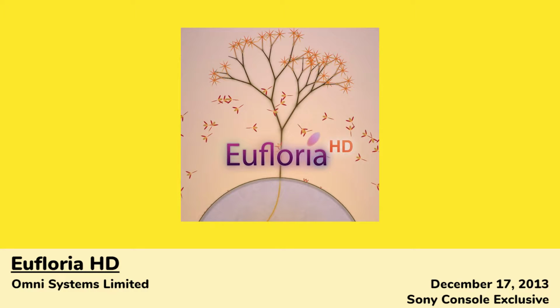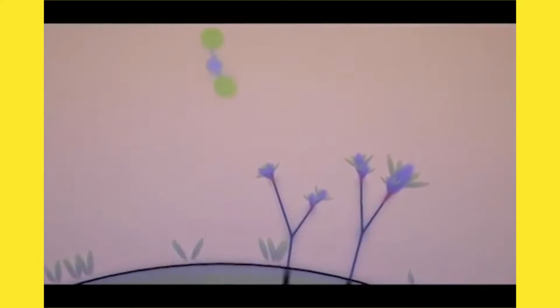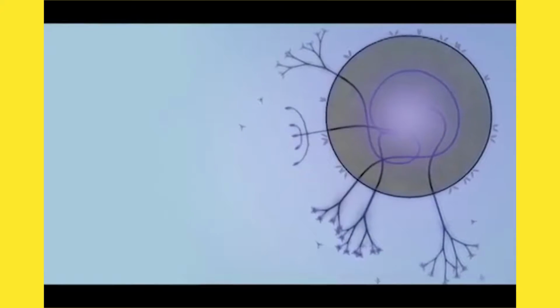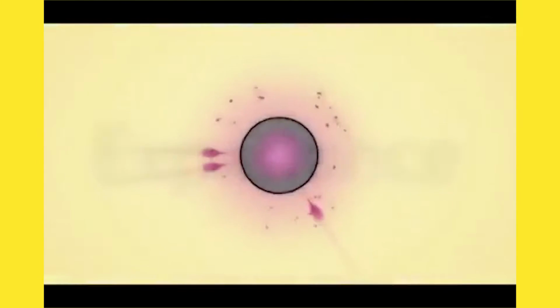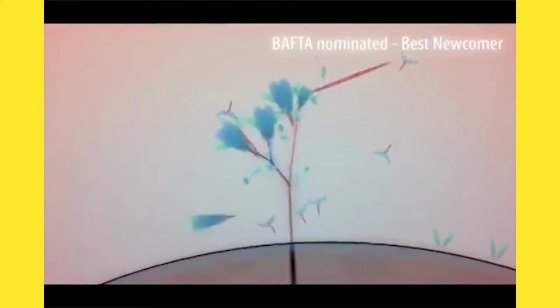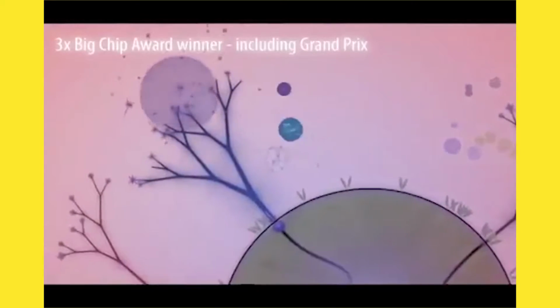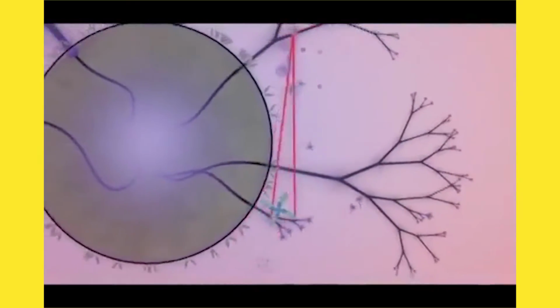Staying on these artistic titles, Euphoria HD, a platform exclusive port of the artistic RTS-like game where you plant trees on asteroids that act like attackers and defenders to protect against enemies and help take out other asteroids. The game uses procedurally generated levels and features a 25-stage story mode. There's also a skirmish mode and a dark matter mode.